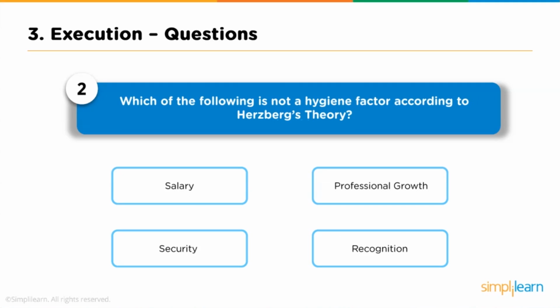Question 2. Which of the following is not a hygiene factor according to Herzberg's theory? Answer options are option 1, salary, option 2, professional growth, option 3, security, option 4, recognition. Answer is professional growth. As per Herzberg's theory, the hygiene factors include salary, security and recognition, but not professional growth.